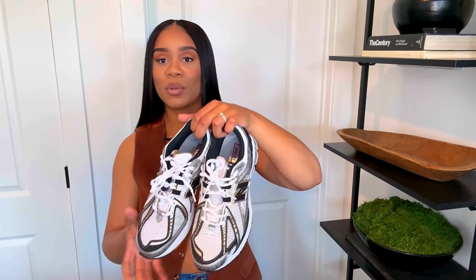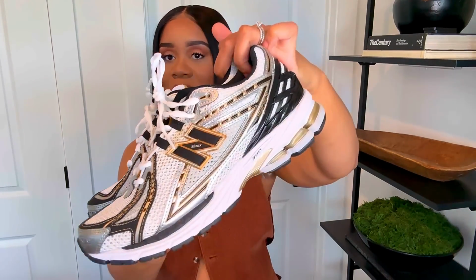But anywho, let's move on to the next shoe trend. All right, ladies, so sticking with sneakers, this season, you're going to see metallic sneakers all over this spring and summer. And the pair that I'm going to be showing you guys today are these gorgeous New Balance here.